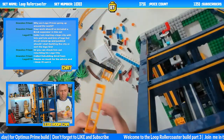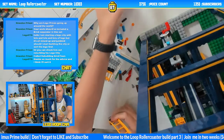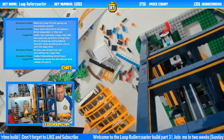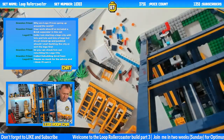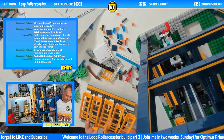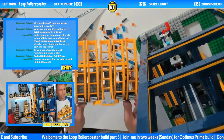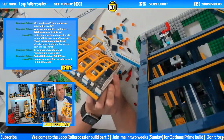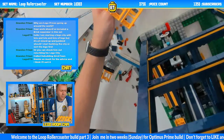So we got our last piece of roller coaster track in for the roof. Stick that into the bottom there, and then it's going to stick onto the end piece like this. So this is kind of how our roof is looking here. I'm going to add some more detail to this now.